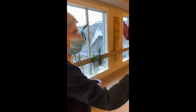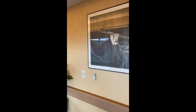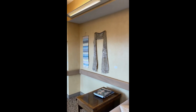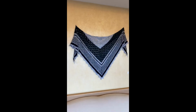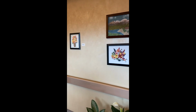And as we go further down, here's a drawing from one of our new artists who've moved in lately, Robin Sloan. This is black and white and graphite. Now, the wall next shows a number of pieces of hand-knitted shawls, scarves, table runners. These are woven, hand woven. She has her own loom. And some small little fun pictures.